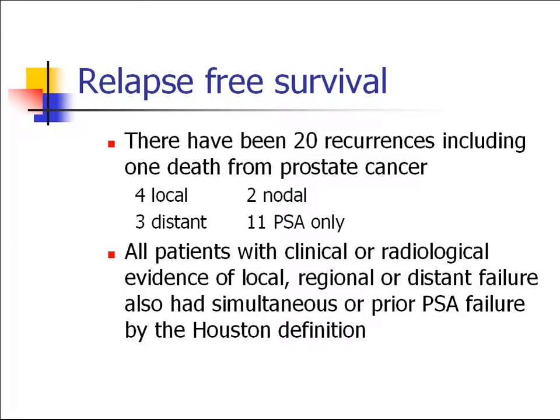Regarding relapse-free survival, there have been 20 recurrences, including 1 death from prostate cancer, which I already mentioned. 4 have been local, 3 distant, 2 nodal, and 11 are PSA only. I think a very important point is that all of the patients who did fail in any way had a preceding or simultaneous biochemical recurrence.